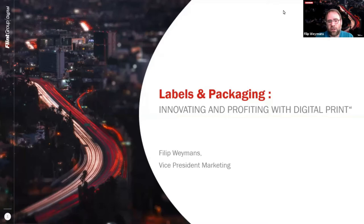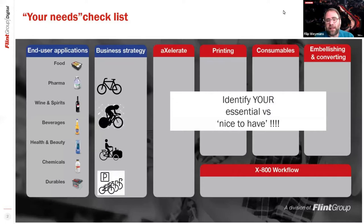Xeikon, as you know, is a company that has more than 30 years of history. We started the full color digital printing in 1993. And since then, we have built up a tremendous amount of knowledge in relation to what kind of business models work and what don't work. And that is where I maybe want to start off with giving you a first heads up, a guideline, a checklist, whatever you call it, that helps you in identifying how digital printing can be of assistance in innovating your company and in making your company more profitable.